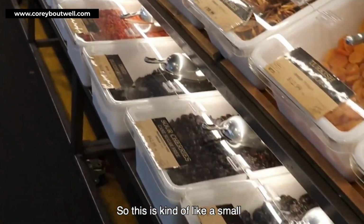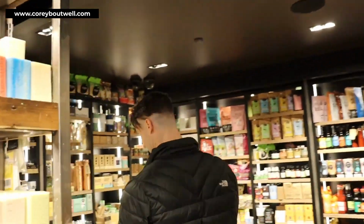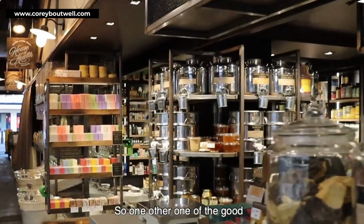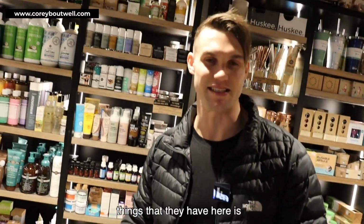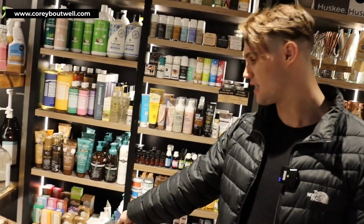So this is kind of like a small shop that I do. Usually do a bigger one, but anyway. All right, so one of the good things that they have here is Celtic Salt. Celtic Salt and Himalayan salt.